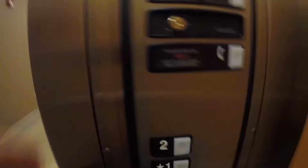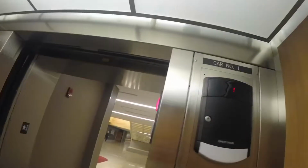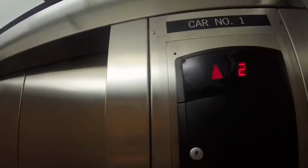Here we come to the main elevator at Cardinal Wuerl North Catholic High School. Go up to 2. Modern. Capacity 2,500 pounds. Here we go. The other one, this one's 2,500 pounds.